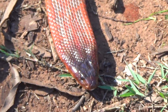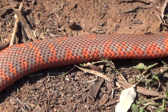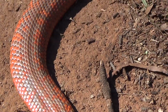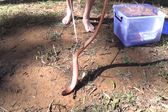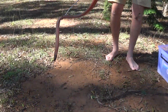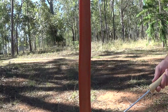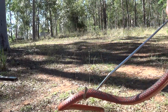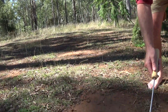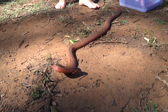He's posing really well, this boy. Doesn't even want to move, he just wants to enjoy the sunshine. See there, you can pick him up. See what a beautiful animal he is. See the orange on the belly? Amazing colours. Very few snakes in the world have the colours that this species has.